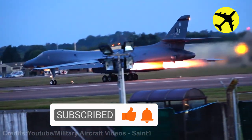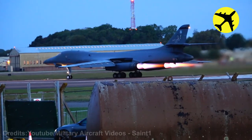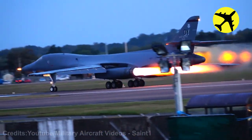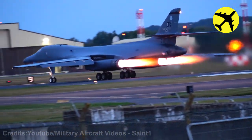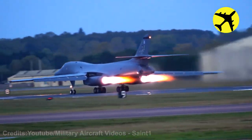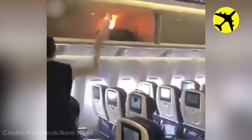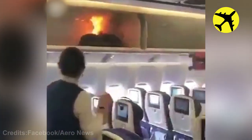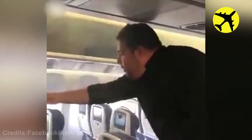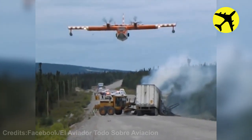But no, take a look at this view of this pilot activating the afterburners on this B1B. A smartphone power bank exploded and caught fire inside this plane. This plane dropped fire retardant on a truck that caught fire.